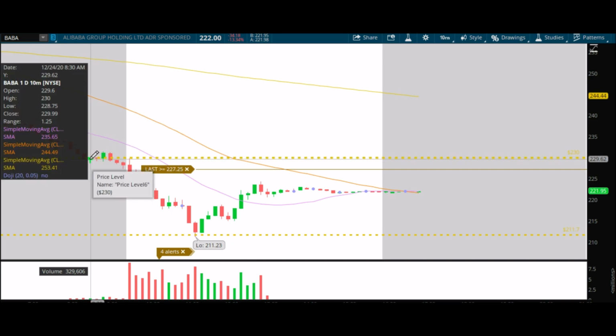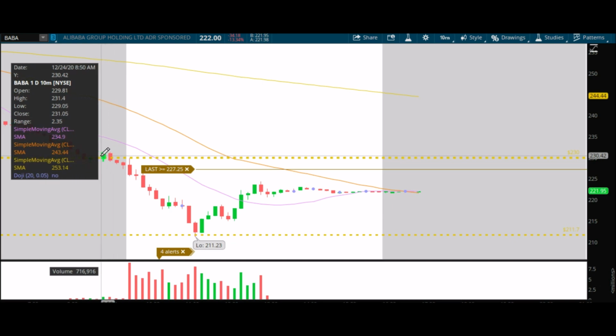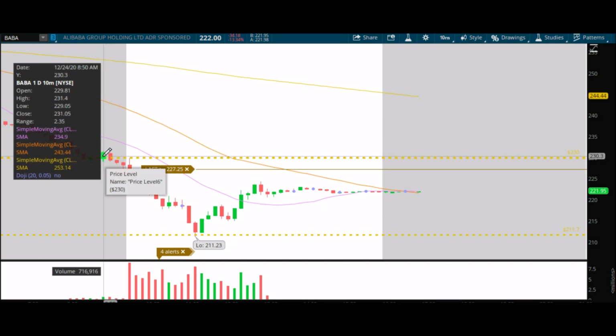So here's the candle I was referring to in the tweet. High was 230. Closed 229.99. That area is definitely important. Here, let's keep going. I think we had another 230 around here as well. Let's see.